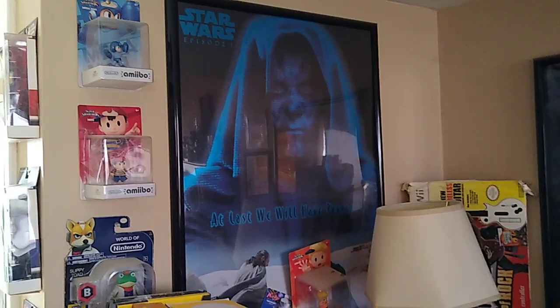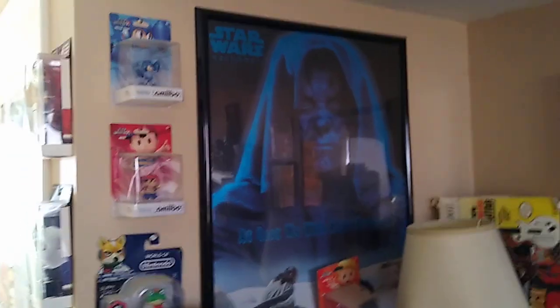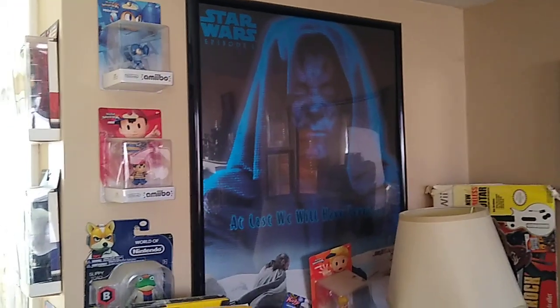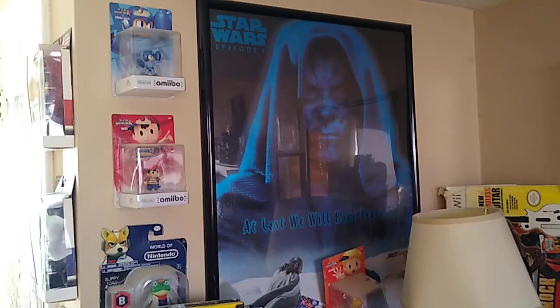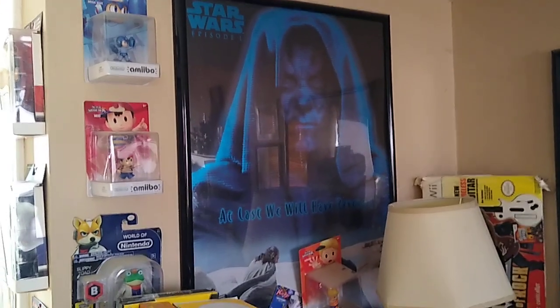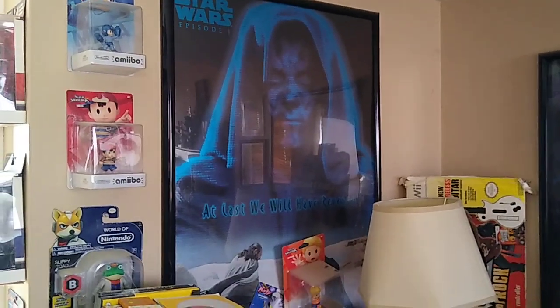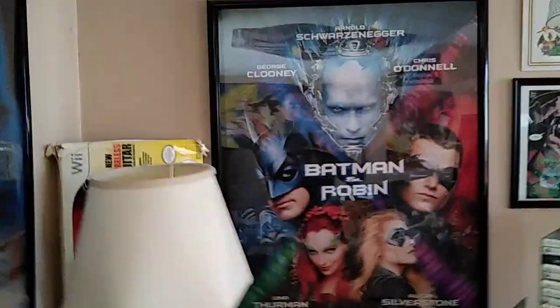Let's see. And then that is my big Star Wars Episode 1 movie poster. And I'm probably going to get some hate for that from the diehard Star Wars fans that hate the prequels. And you know what? Okay, so be it. But I mean, come on, let's be honest. It's a cool looking poster. That's why I got it framed. I had my mom frame it and hang it. It's just a cool poster. All right, I got some Guitar Hero 3. Yeah, Legends of Rock back there for Wii.